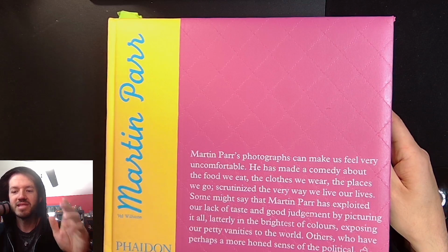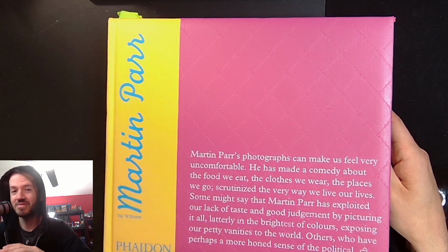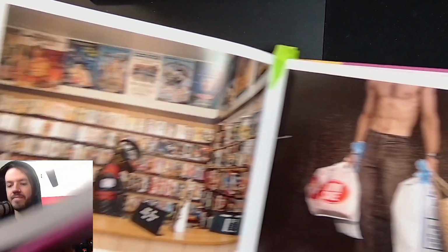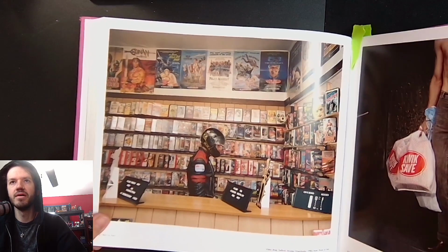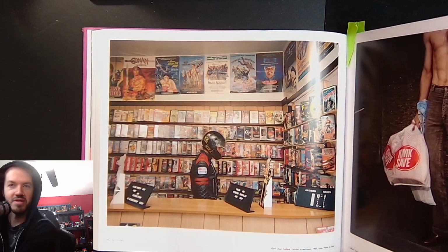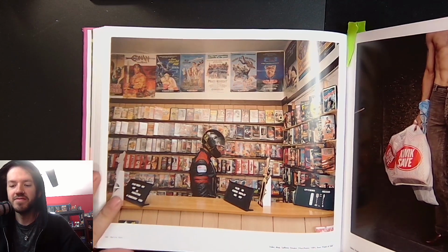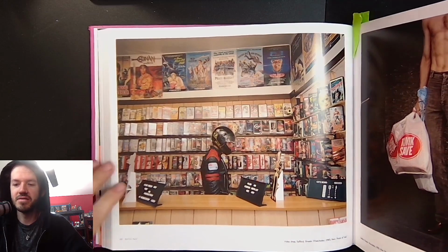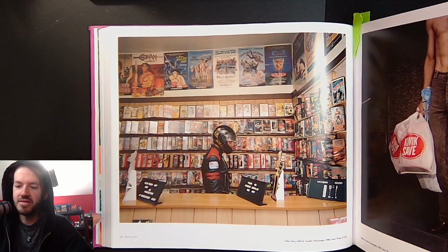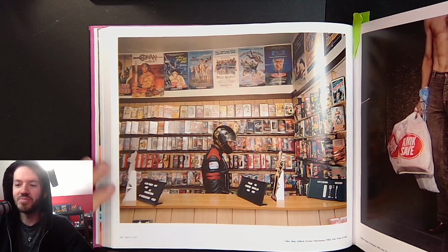So my first photo selected is actually the photo I was talking about. This is my favorite one. So I guess we're getting the best one out of the way. And it is this one on the left here. This book is big, and I don't have a lot of space. Yeah, this photo is so sick. It just reminds me of back in the day, and that's probably why I like it.